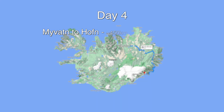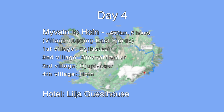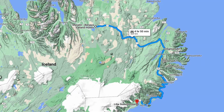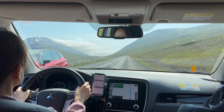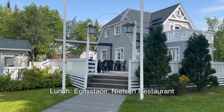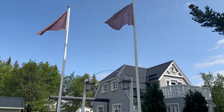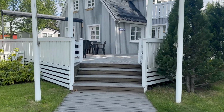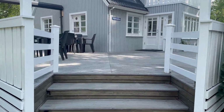Okay, day 4. Today is simple, basically just driving from Mathis to Hof, and we will be doing some village hopping too. First stop is a small town, Iceland, approximately 2 hours drive from the hotel, and we will have our lunch at a local restaurant, Nelson.